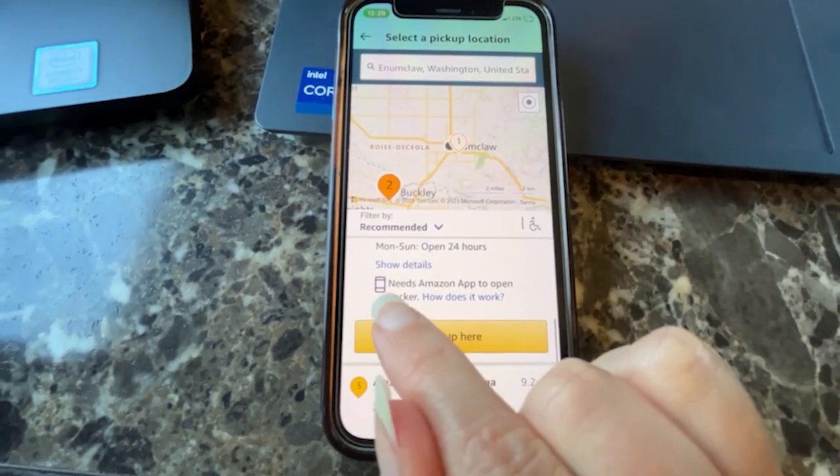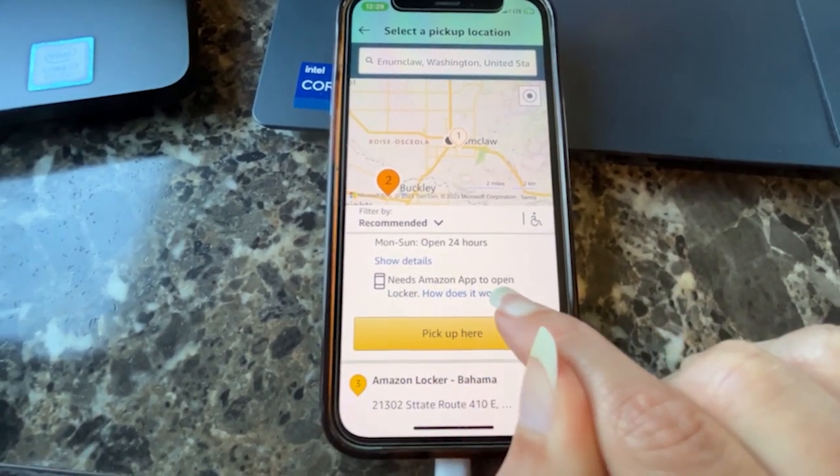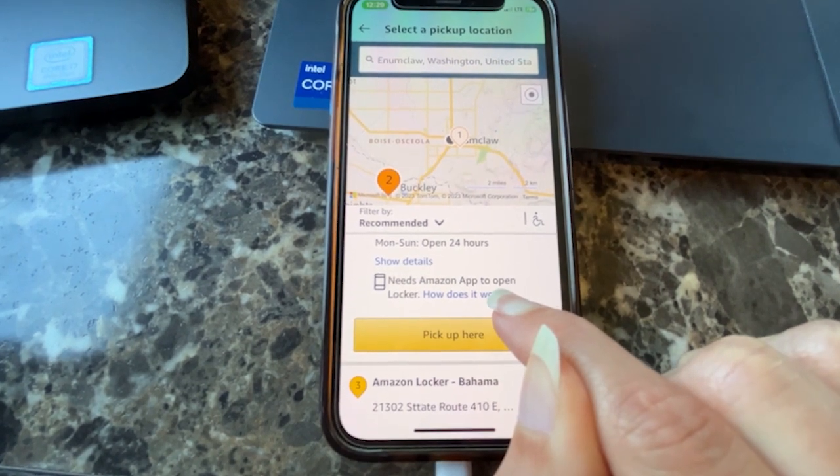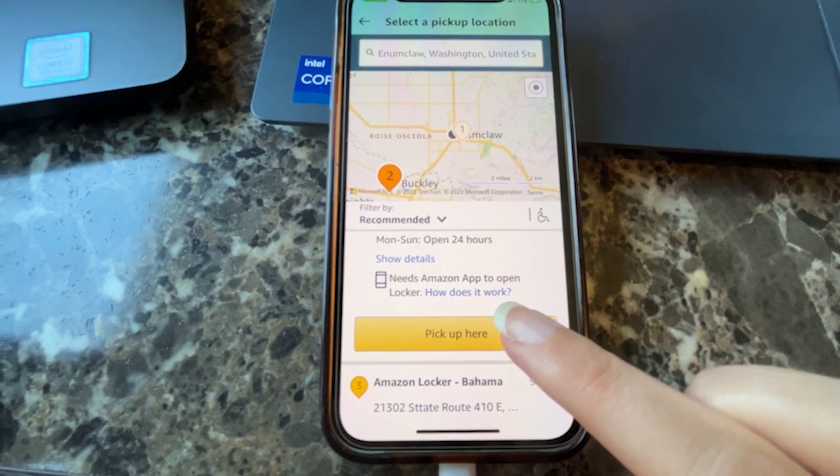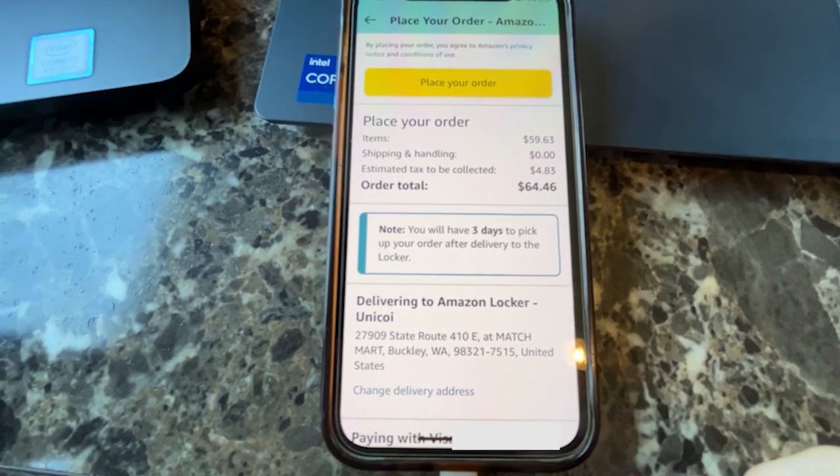If it says it needs an Amazon app, that means that this one is Bluetooth and there will not be a code. And then you say pick up here, and now you are ready to place your order.